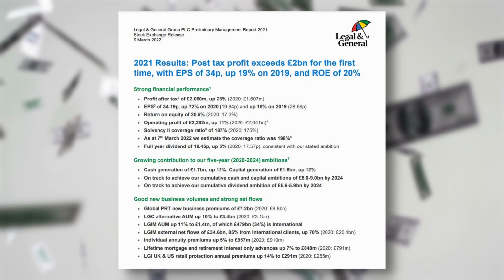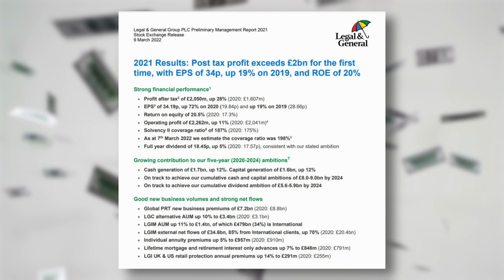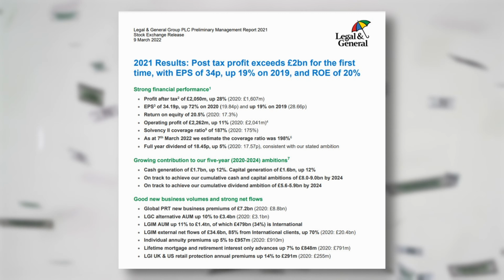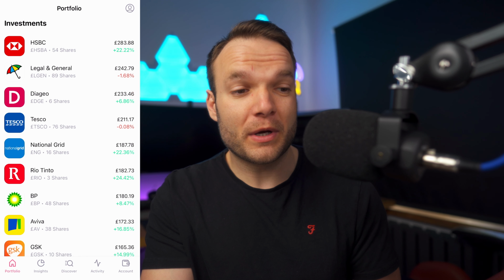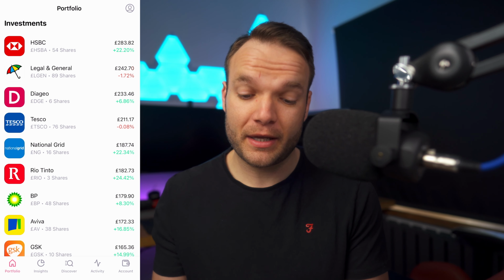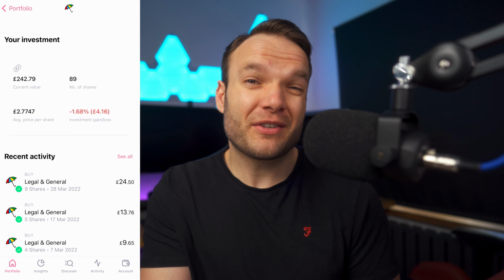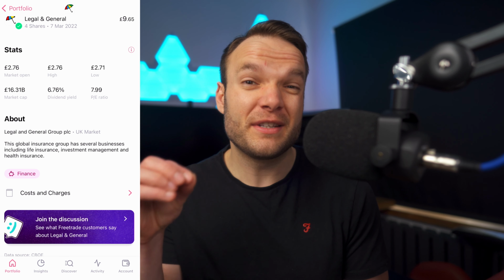They did recently release some good results. Their operating profits were up by 11% on the year before. They also made £2.6 billion in profit before taxes, and their earnings per share was 72% higher than the year before as well. So they've had a pretty good run so far. I think there's plenty of legs in this business, and it's also a healthy dividend payer. If we go into this holding, you'll see that at the moment it's based around a 6.76% dividend yield. So a very healthy yield indeed on this one, and another one that I'll probably just nibble at along the way.